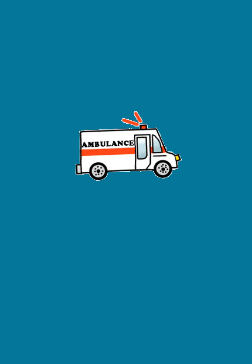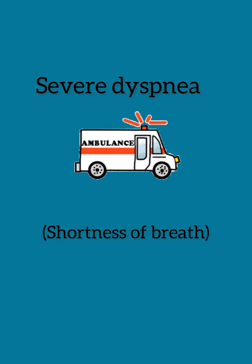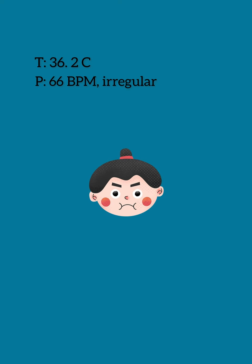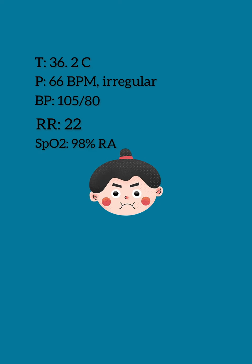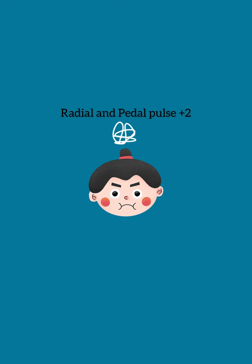So a few months later, she was readmitted to the hospital because she continued to have this severe dyspnea, right? It was actually a lot worse than the second time that she showed up. They took her vital signs. Her temperature was 36.2 Celsius. Her heart rate was 66, irregular. Blood pressure was 105/80. Her respiratory rate was 22. She was satting pretty well, 98% on room air. She did show some signs of jugular vein distension, but it wasn't that bad. Her pulses were fine, nothing out of the ordinary.